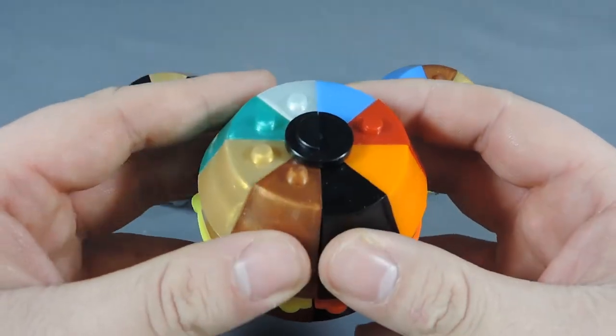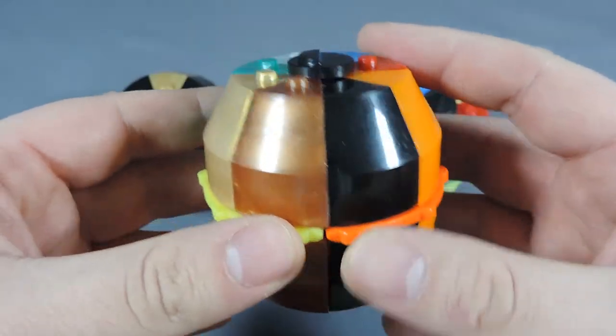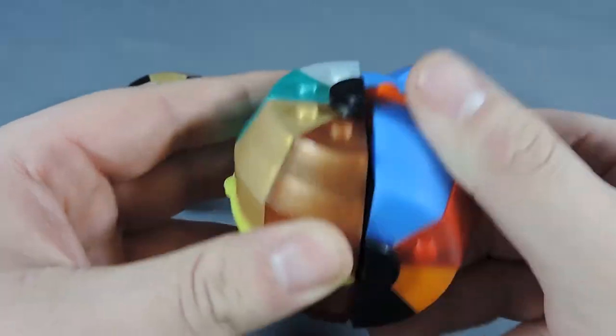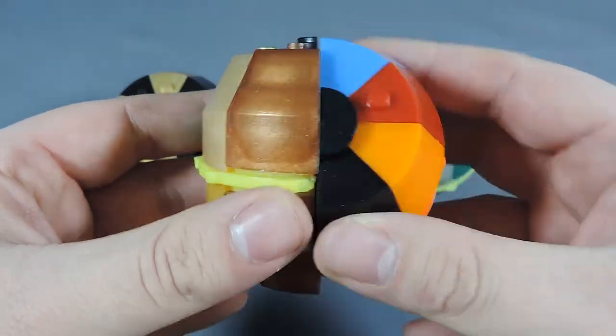And for turning quality, it is decent for how usually cheap these puzzles are. You can see that it's a Square-1 mechanism, cuts only in 180 degrees. It is a little catchy though.